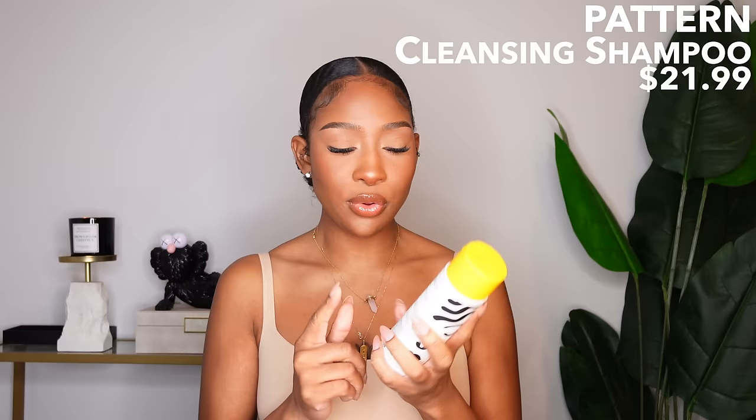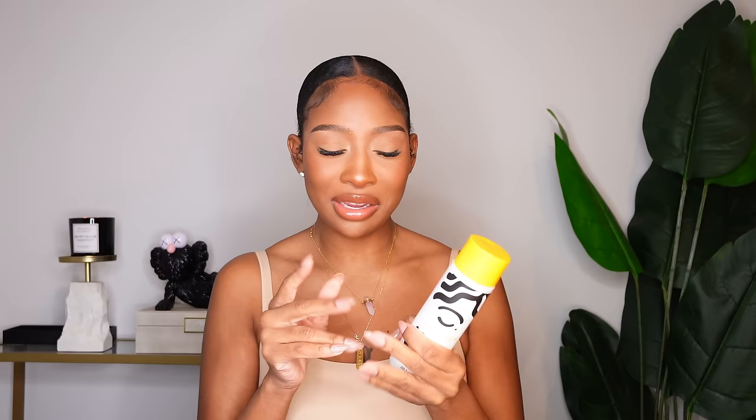So the next thing is shampoos and conditioners. I'm gonna start off with a clarifying shampoo. This is the Pattern Beauty clarifying shampoo. You need a clarifying shampoo, okay? Every once in a while to get all that edge control and oils and whatever else you put on your hair. A good clarifying shampoo is good for after you get braids and you've got a lot of buildup. You need to have a good clarifying shampoo every once in a while.